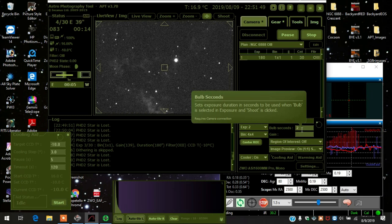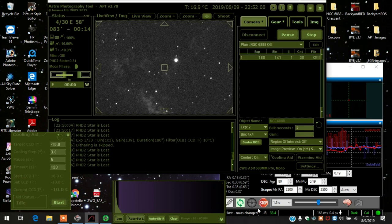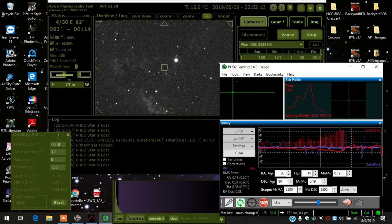Oh, I should also mention that the moon is out tonight. That's another reason why I'm not shooting color, normal RGB. It's 74%, so it's down low, so it's not too bad, but that's why I'm shooting the oxygen, because it's not really affected by the moon. Anyways, just thought I'd show you what happens when clouds move in.